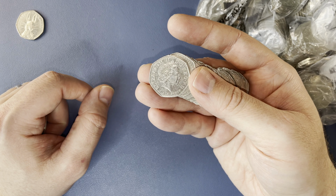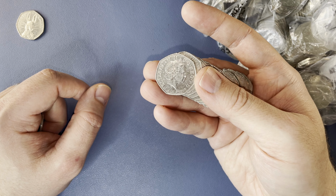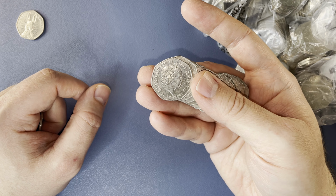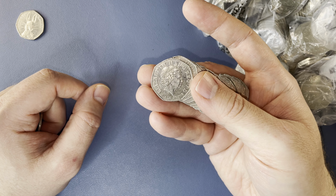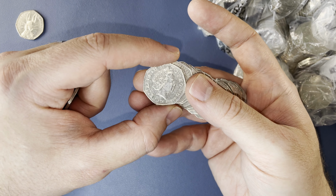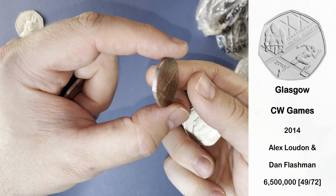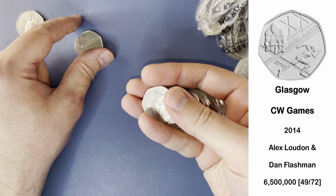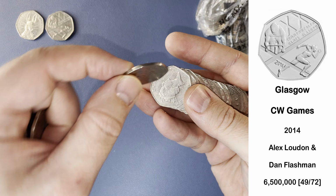Well, what's this one going to be? So, there are three possibilities. It could be a Kew Gardens, which would be quite something. It could be WWF, which would be a really nice find. Fantastic design, that one. Or most likely, it will be the Glasgow Commonwealth Games. It's the Glasgow Commonwealth Games. So that one's not a keeper. Still second find of the day.